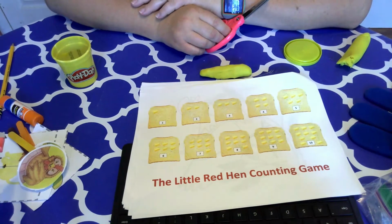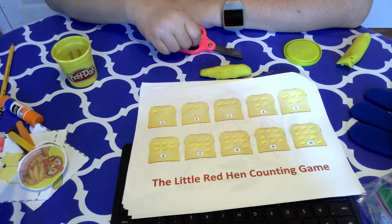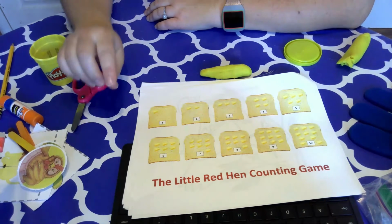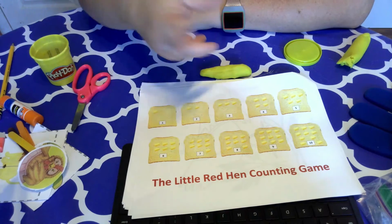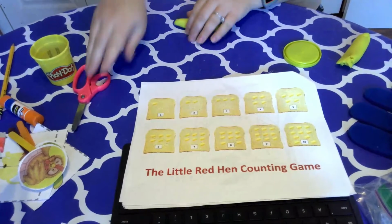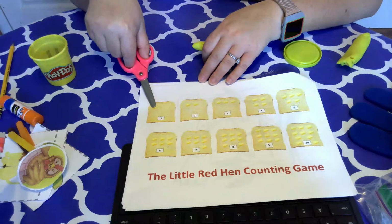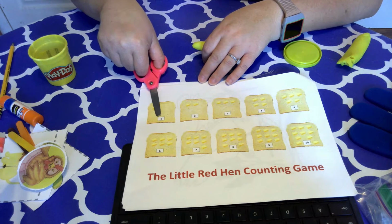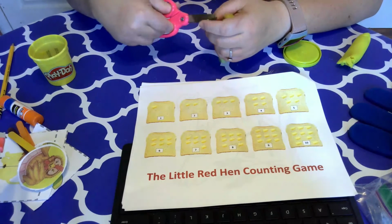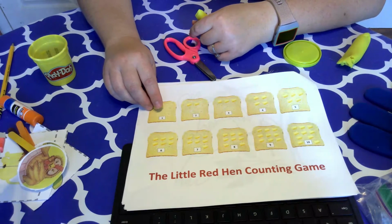You can take turns going with a partner. You can do this game all by yourself. You can make some cards and write numbers on the back and turn them over and just pick a card, and then you have to do that loaf of bread. There's lots of different ways that you can play this game. If you're doing it by yourself, you just look at the bread and see how many pieces of butter it shows you, and then look at the number. This says number 1, and there's 1 piece of butter. So we're going to put 1 piece of butter on the bread.